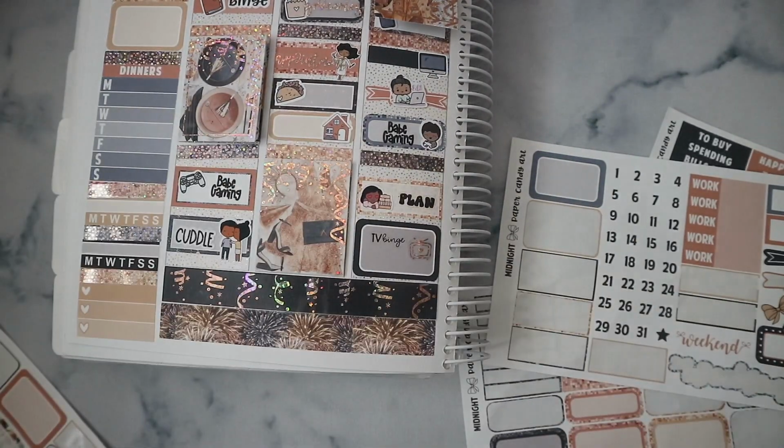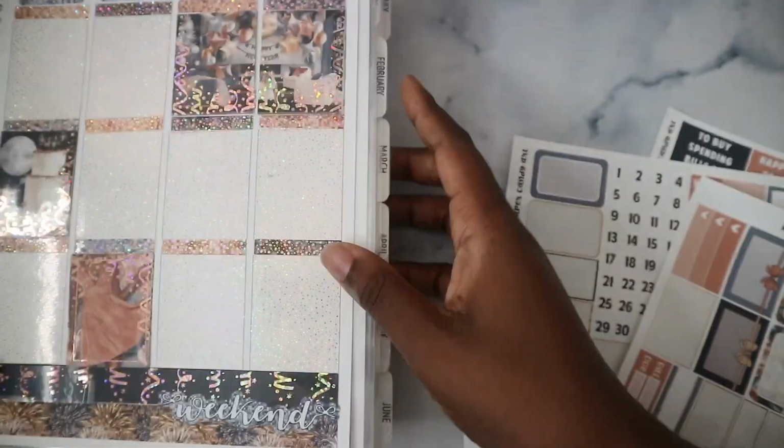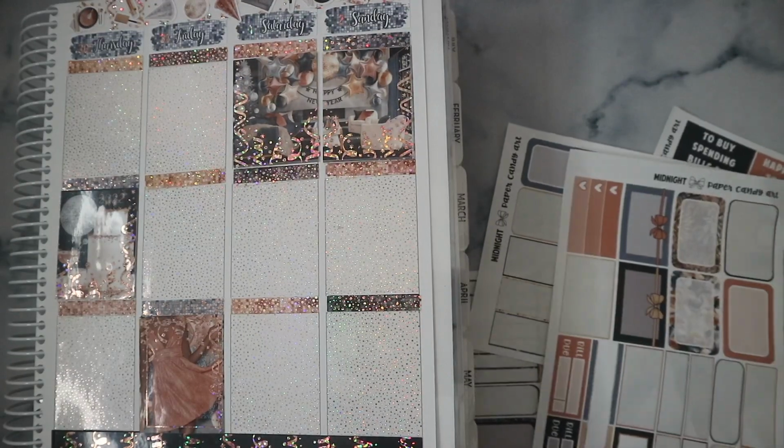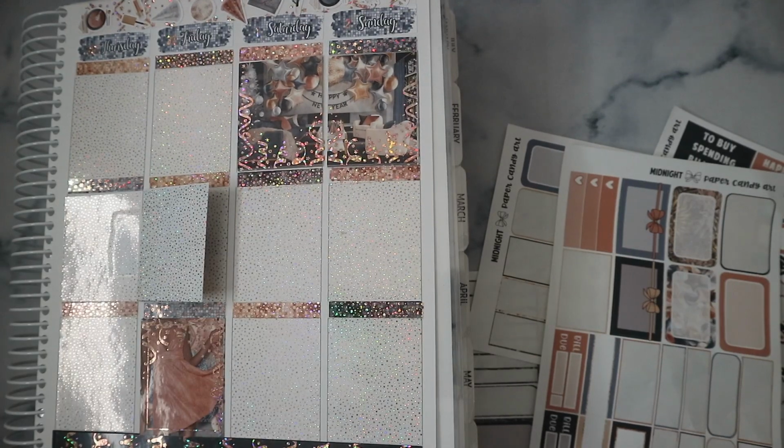Moving on to Thursday, I used a laptop icon from the foil bundle to note my husband working. I then used an alarm sticker from the foil bundle to note that I woke up super early, I don't know why. I then used this girl in bed from PMT stickers to note that I was really bored. I thought this sticker kind of marked that really well.